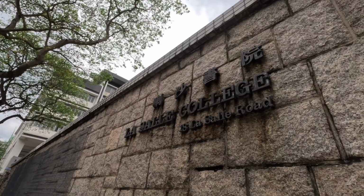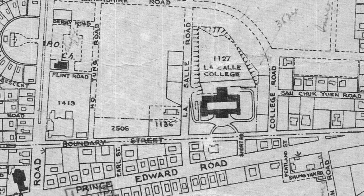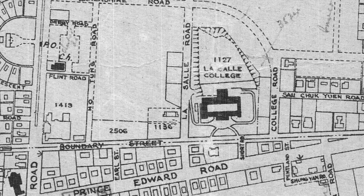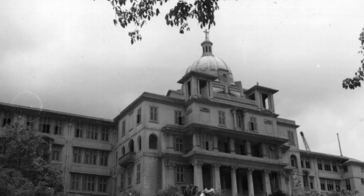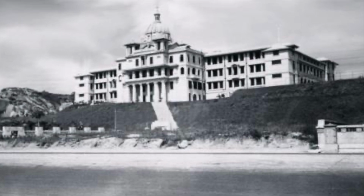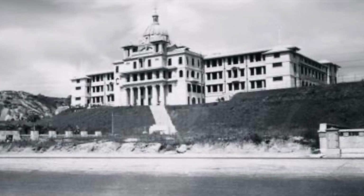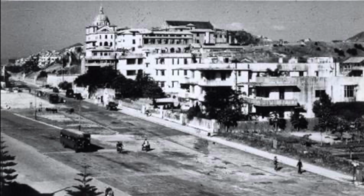Right, let's find out about a wonderful school that used to be on the corner here of Salle Road. In 1928, the LaSalle brothers purchased a plot of land in Kowloon, laying the groundwork for what would become the largest boys' school in Hong Kong at the time. The school officially opened its doors in 1932, featuring an impressive building crowned with a large dome that captured the admiration of all who saw it. The foundation stone was laid by Sir William Peel, then Governor of Hong Kong, on November 5th, 1930. Initially, the school served a diverse student body, with around one-third of its students having European heritage, predominantly Portuguese.